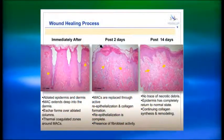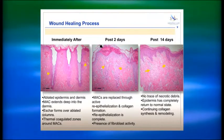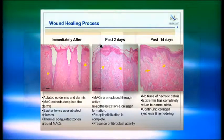Traditional laser resurfacing only addressed the most superficial layers of the skin. This was 100% ablative, which means that it removed 100% of the layer of the skin. It's very much like a burn victim. You can't go too deep because otherwise you would end up in irreversible scar formation.